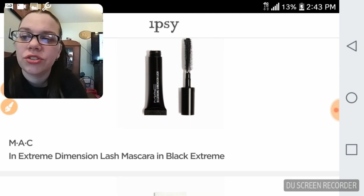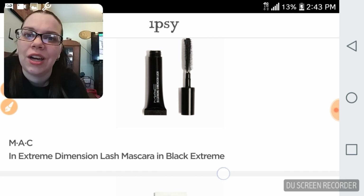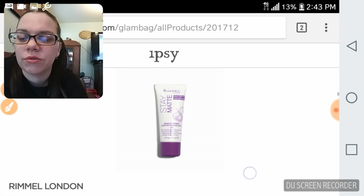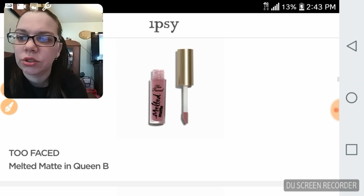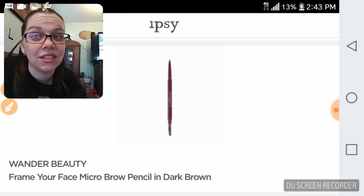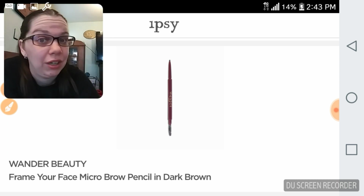MAC Extreme Dimension Lash Mascara in black extreme. There's RIMMEL London Stay Matte primer. Sorry if I keep scrolling past the product. There's Too Faced Melted Matte in Queen B. Now, there's no guarantee on any of these. These are just all of the possibilities that Ipsy could be sending to any one of you.